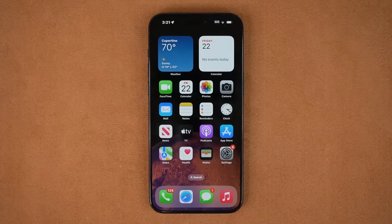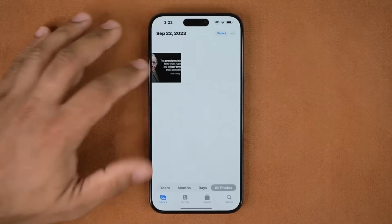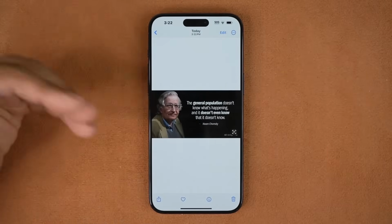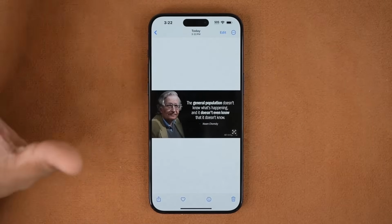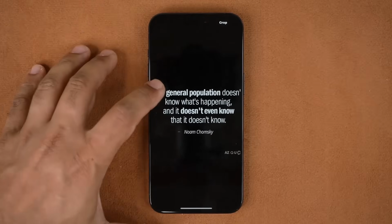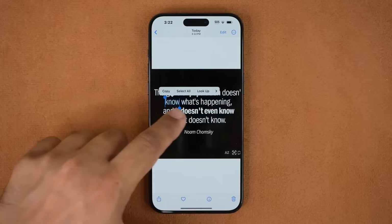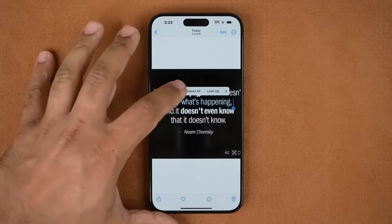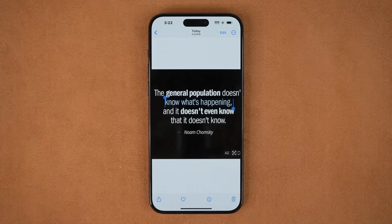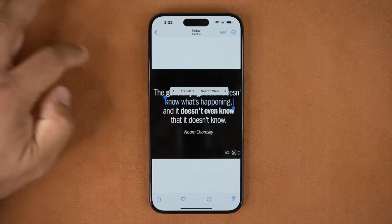Fantastic. Let's move on. Now, one more feature that is really cool is when you go to your photos, let's say you have a photo with some text on it, and this could be anything. There's a couple things you can do with that photo. Look at this, I can zoom in on the photo and just press and hold and start selecting that text. Then I can copy that text and paste it or share it or whatever. You do have all these options, as you can see.